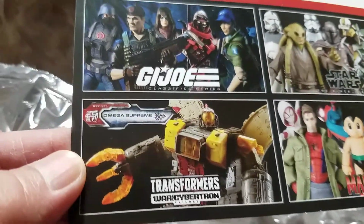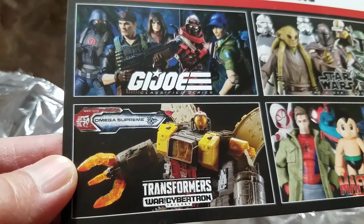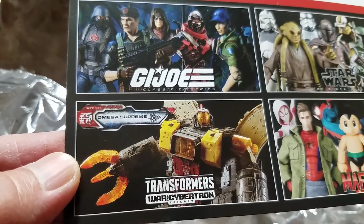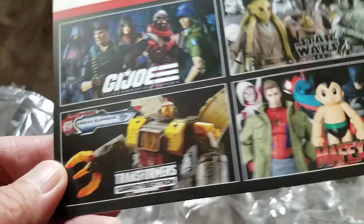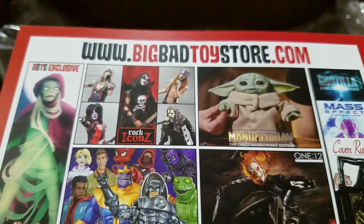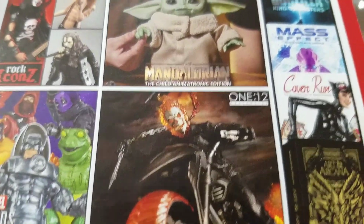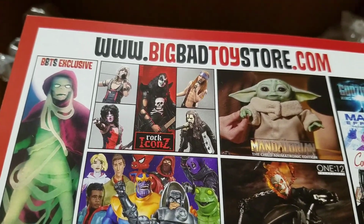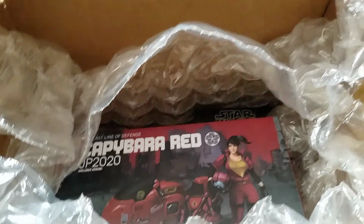Mafex goodness. And I actually have this guy and still haven't opened them. That was my last, or one of my recent Big Bad Toy Store hauls, that really big one. Stuff on the back. Yeah, I'm gonna want that 112 Ghost Rider as well. So anyway, all right. What have I got in here?